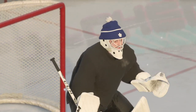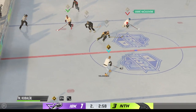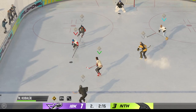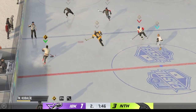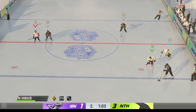Here in the late goings of the period, the Nighthawks now lead by two. Kubalik's on possession. They've got some momentum here. The Nighthawks gain control of the puck against the wall. From the point, they take control of it. And they cough it up in the neutral zone.